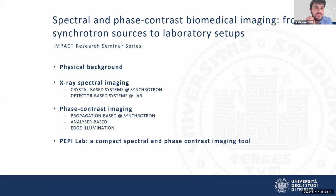So this is the outline of my presentation. First of all, I'm going to introduce a little bit of physics background, but I promise I'm going to be fast and with as few formulas as I can. Then the talk is going to be split in two. The first part is on X-ray spectral imaging, both at the synchrotron and at the lab. The second part is going to be more on phase contrast imaging, with examples also at the synchrotron and at the lab. And in the last part, I'm happy to introduce the PEPI lab, a new compact spectral and phase contrast imaging tool, or small facility, we are developing in Trieste.